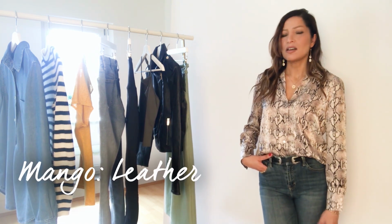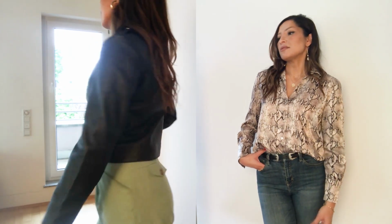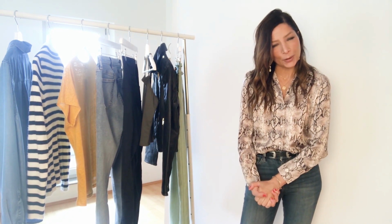their leather pieces are lovely and soft. This jacket has a great cut. It's 120 euros, but it looks more like 400 euros. And the leather pieces from Mango have never disappointed me. If I could buy a second piece from Mango, it would be a chic pair of trousers, because their trousers are amazing. They're always a great fit, very flattering, and they look much more expensive than they are.